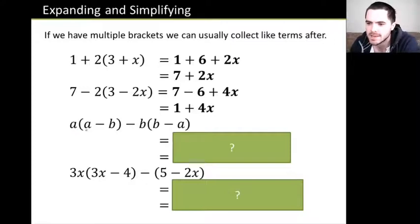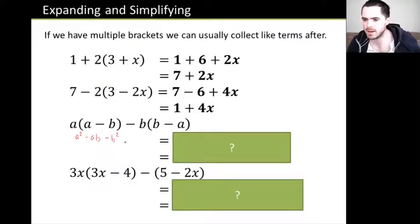A times A, that's going to give us an A squared. A times negative B, that's going to be a negative AB. Minus B times B, that will become a minus B squared. And minus B times minus A becomes a plus AB. What do we notice about that?